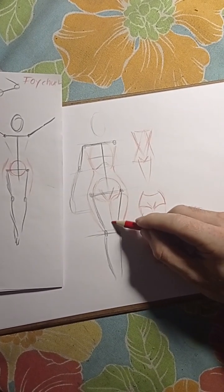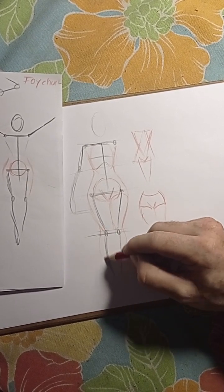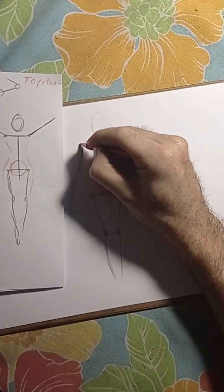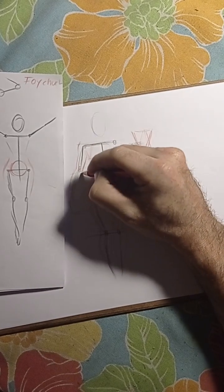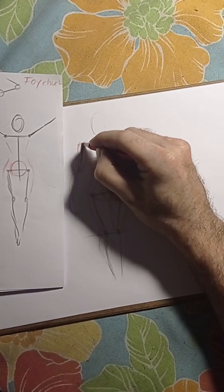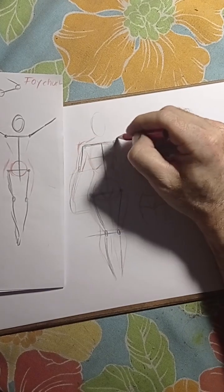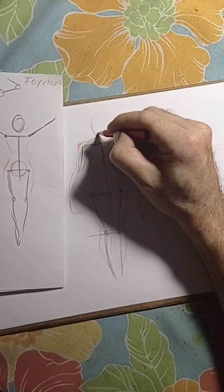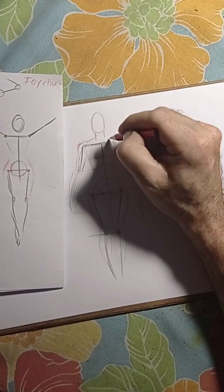How many of you remember that commercial? Who wear short shorts? Okay, so then I'm going to start working with the legs.